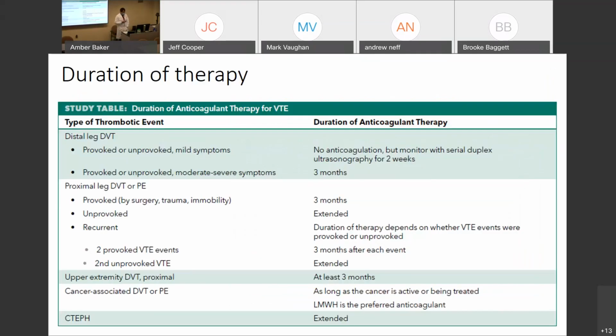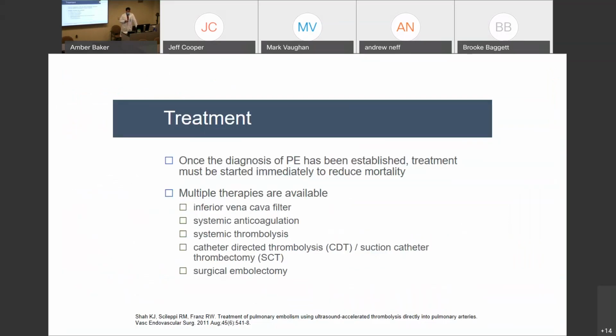All right, duration of therapy, as we said: distal leg DVT, provoked or unprovoked, 3 months; proximal, 3 months; upper extremity, at least 3 months. Second one, you do extended. Cancer associated, as long as the cancer is active and being treated, you continue it. And then low molecular weight heparin is the treatment of choice.